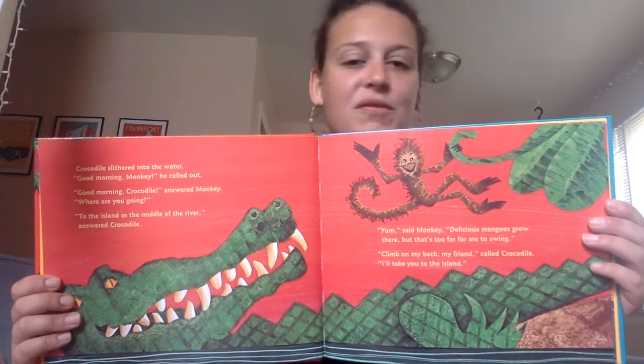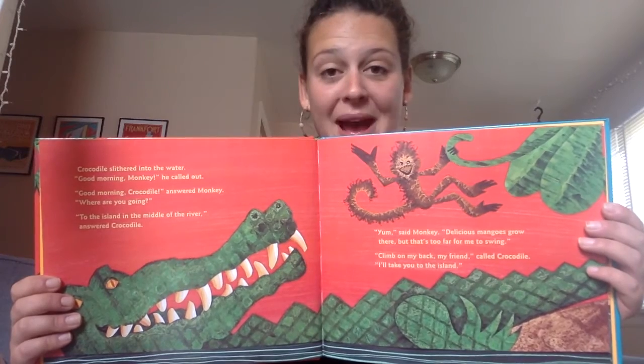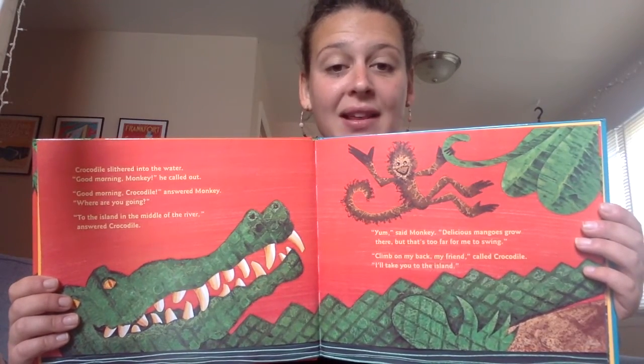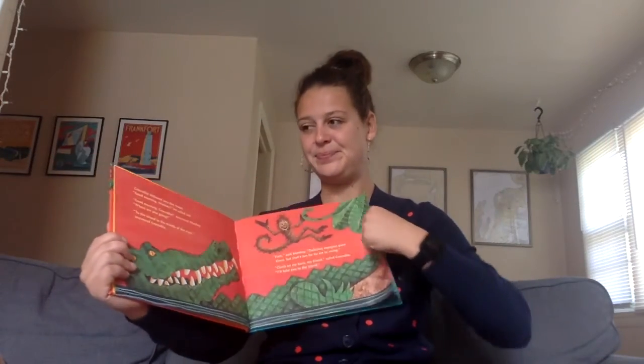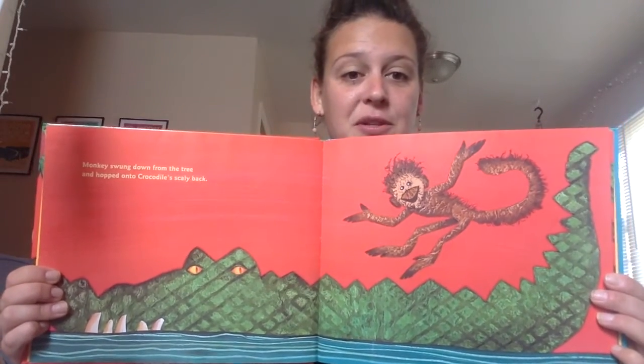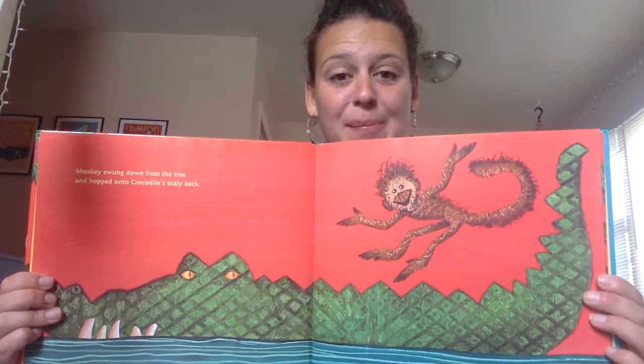Oh, but it's too far away for me to swing." "Climb on my back, my friend," called Crocodile. "I'll take you to the island." "I don't know if that's a good idea." "How about you?" Monkey swung down from the tree and hopped onto Crocodile's scaly back.